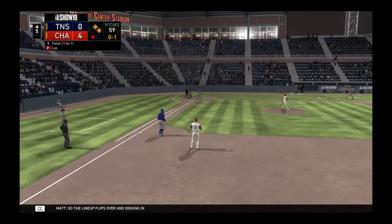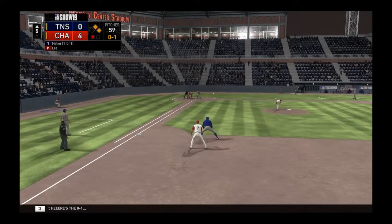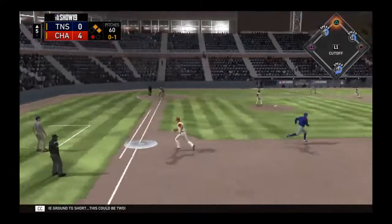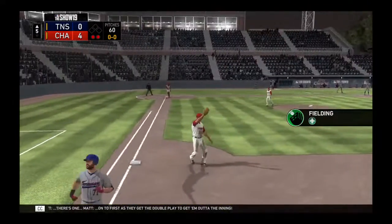So the lineup flips over, and digging in, Monty Fisher. Second baseman, Monty. Here's the 0-1. Short. This could be 2. Scooped up. There's 1. On to first as they get the double play to get him out of the inning.